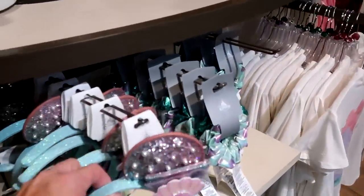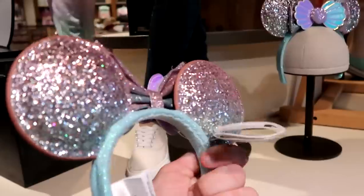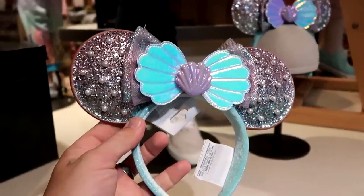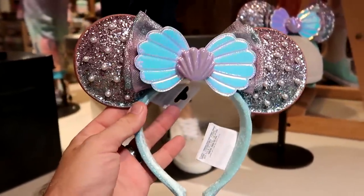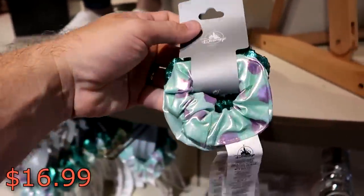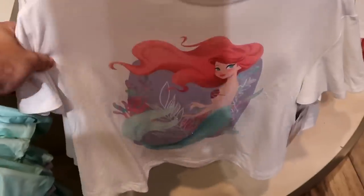Oh boy. Okay, so we also have some new ears. Oh boy, these are so nice. Okay, I love these. Look at the ombre color there, the sequins. You have the clamshell and pearls. These are perfect. Very, very well done. They also have a brand new 3-pack of scrunchies. These ones are $16.99, but there is definitely lots of new Little Mermaid merchandise.